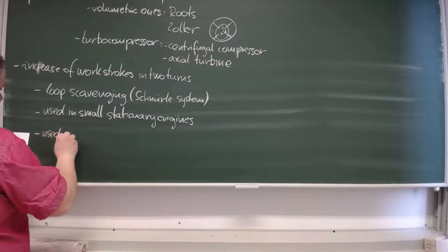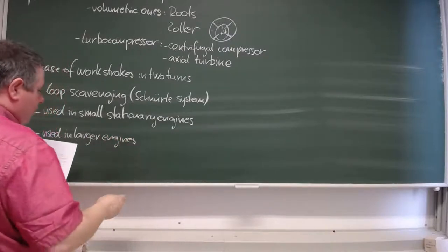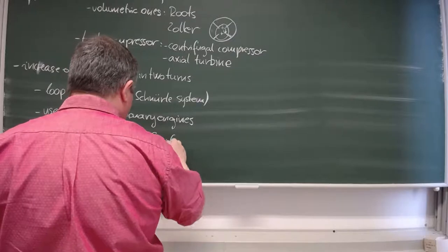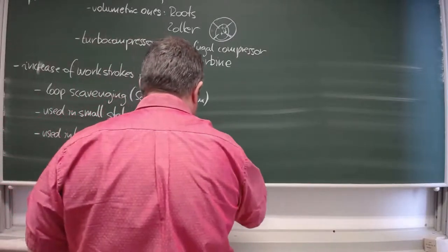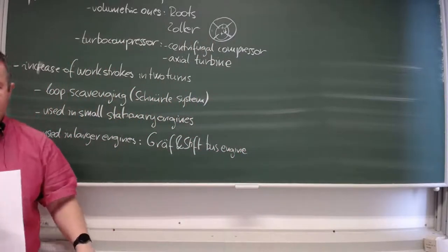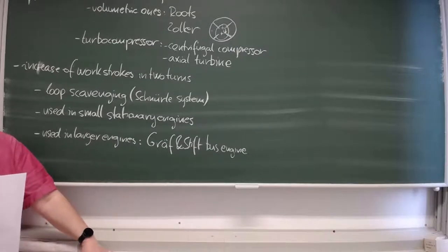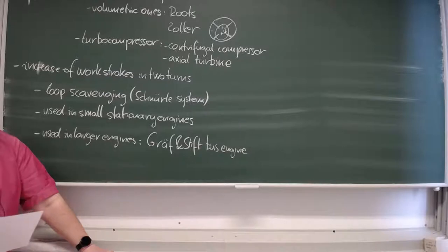in larger engines. I have to mention an autobus maker. It's called Graf and Stift. Graf and Stift bus engine. But it was not really common to use this type of loop scavenging and crankcase compression in larger engines, other than the hot bulb. There's one example that I have found in the Graf and Stift bus engine. This is an Austrian bus maker, and it had this kind of engine.